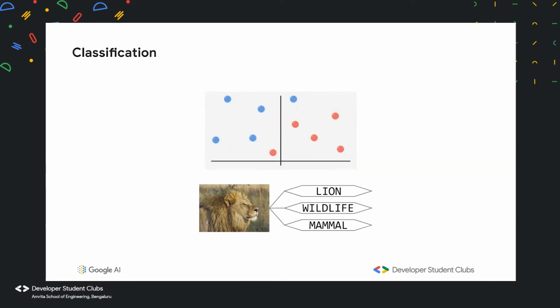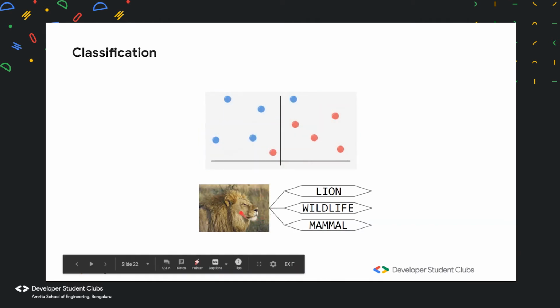Like machine learning algorithms, the first thing is classification. It is a common application of machine learning. In this, the system determines which class or category an example belongs to. If we look at this picture of a lion, classification algorithms can classify it as a lion or not a lion. More generic algorithms can even classify them as lion or tiger or anything.